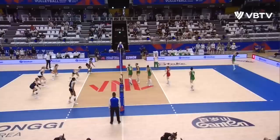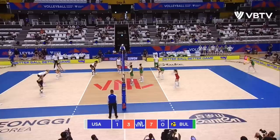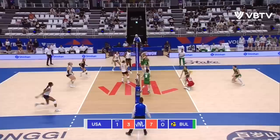So, Bulgaria leading 4-2. USA comes straight back with a great kill into the angle. Impressed with the way that Bulgaria have taken on this second set. Switch the serve at this time. Lovely pickup from Jordanova. Better from Plummer. Over on two from Carlini. That was a matter of time.